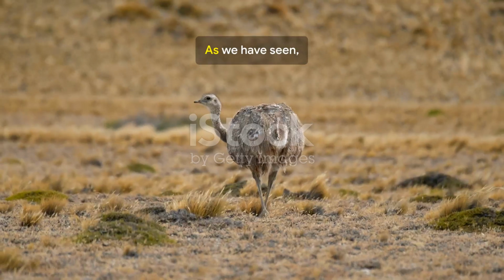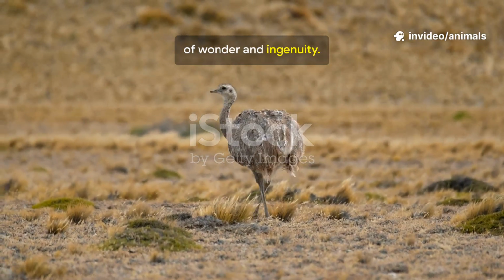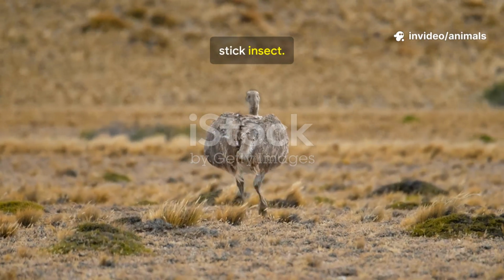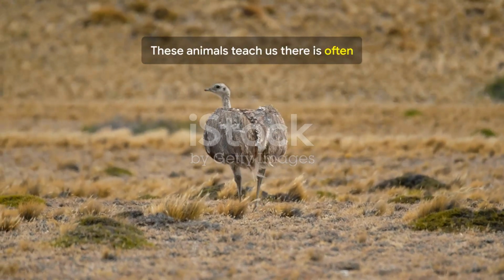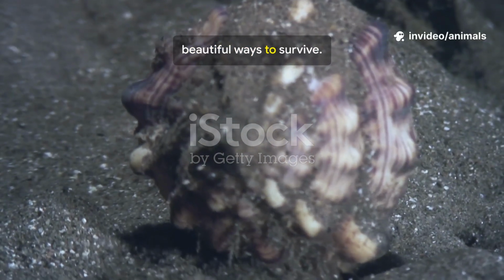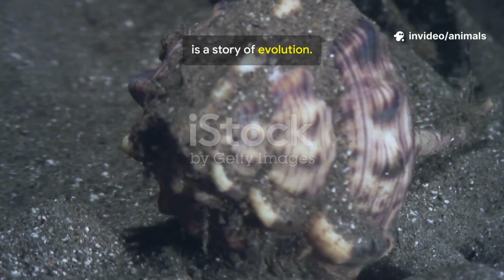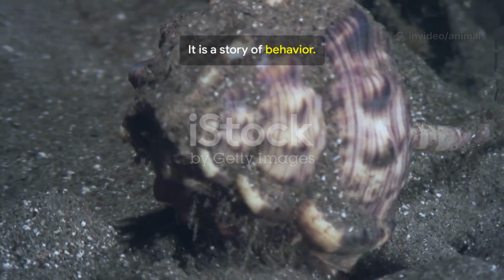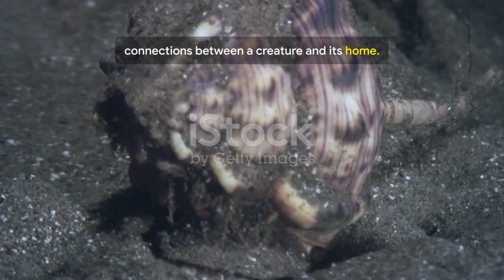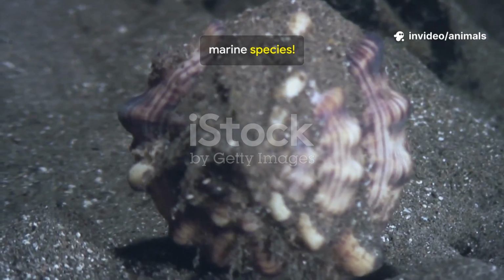As we have seen, the world of animal camouflage is full of wonder and ingenuity. From the color-changing skin of a cuttlefish to the simple stillness of a stick insect. These animals teach us there is often more than meets the eye. They show how life can adapt in clever, beautiful ways to survive. Camouflage is not just about hiding. It is a story of evolution. It is a story of behavior. It is a story of the intricate connections between a creature and its home. Fun fact: the mimic octopus can impersonate over 15 different marine species.